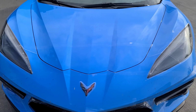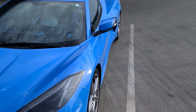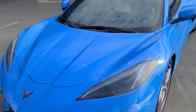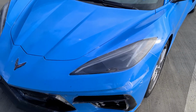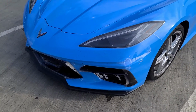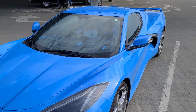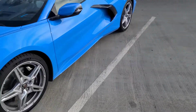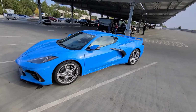So at the National Corvette Museum, when we got the car delivered, we had our own personal tour guide that went around the whole museum and showed us the history of Corvette all the way from C1 through C8. It's quite the experience to go through the tour. If anyone's on the fence about doing the National Corvette Museum delivery or not, I would highly recommend it. There's a lot of knowledge in there, especially if you're a Corvette fan.